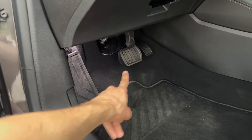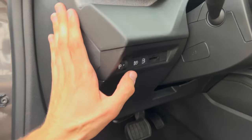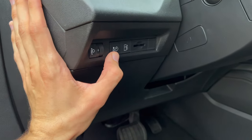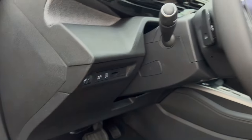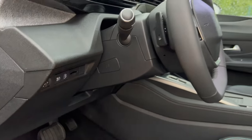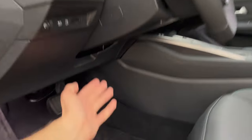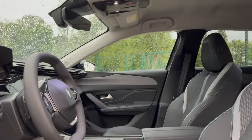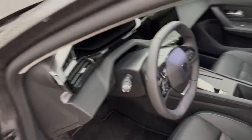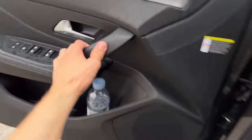This is the automatic, so you can see the paddles there. You can adjust the headlights height there, precondition the battery, unlock the fuel. You can put your key fob here if the battery is low. And on the bottom, you can unlock to adjust the steering column. View at the top. And let's jump inside because I'm starting to get wet.